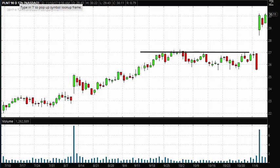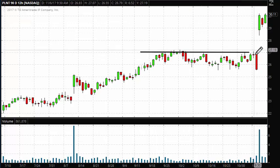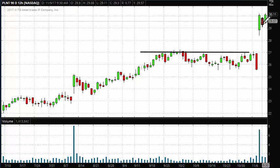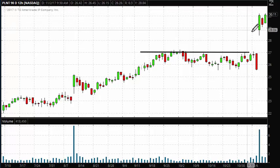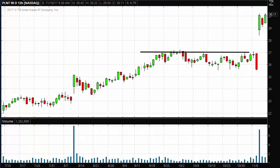Okay, Planet, similar to MRVL. This one had a nice pattern, and this big red candle basically washed it out and ruined the pattern. Then I guess it had good earnings and gapped up, so you could have maybe bought this one on the gap day. It does look higher, but the key would be trying to get in on this 27, and this one gapped up. So not seeing too much there now. This one could go higher, but maybe needs to consolidate a little while before it continues its uptrend. So, okay, HCLP.